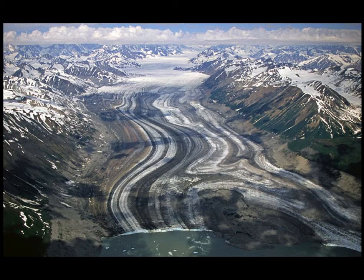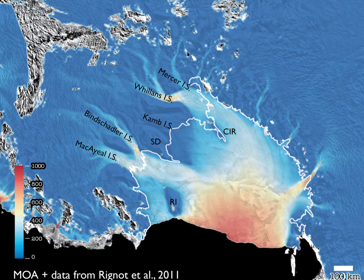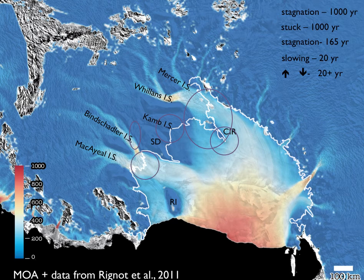Glaciers change. They speed up and they slow down over time. And these glaciers that feed the Ross ice shelf, when they change in speed, they change the thickness of the ice shelf. And those thickness changes last for decades to centuries. We know about lots of them. We've got stagnation events. We've got ice plains getting stuck. We've got general slowing events. And we've got things that go back and forth and iceberg calvings. There's lots of things that change the ice shelf.